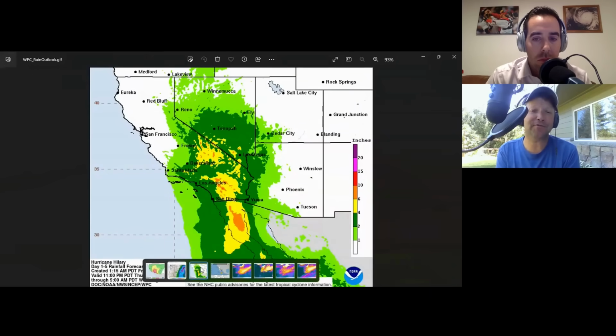Because if you think about it, this is a tropical system. It's coming in from the south. When we get the wet systems in the cool season that come in from the west, they're running into the Sierra. They're running into the other ranges there south between Los Angeles and San Diego.